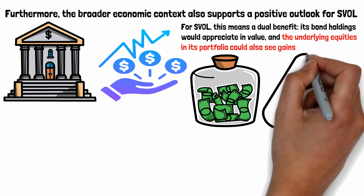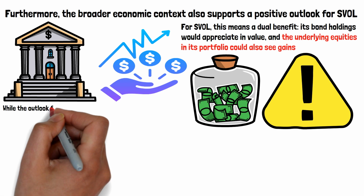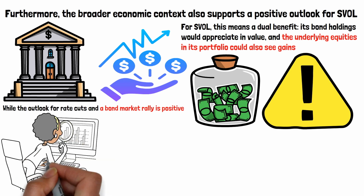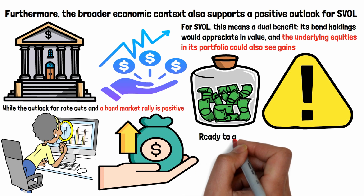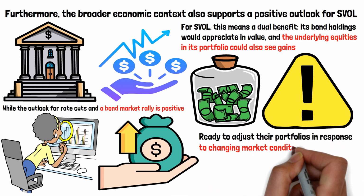However, it's essential to remain mindful of potential risks. While the outlook for rate cuts and bond market rally is positive, unexpected economic developments or shifts in central bank policies could alter the landscape. Investors need to stay informed and agile, ready to adjust their portfolios in response to changing market conditions.